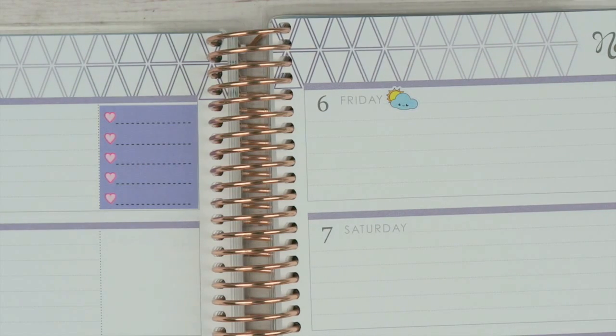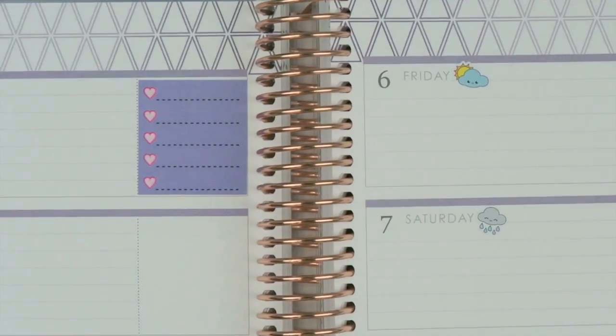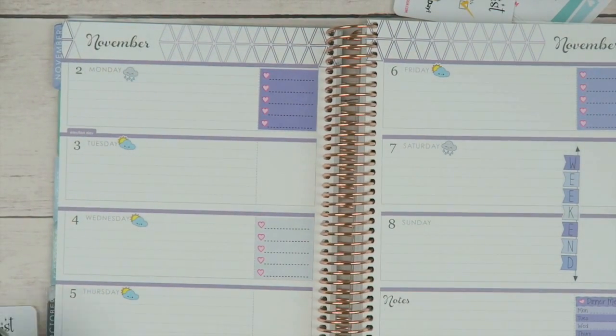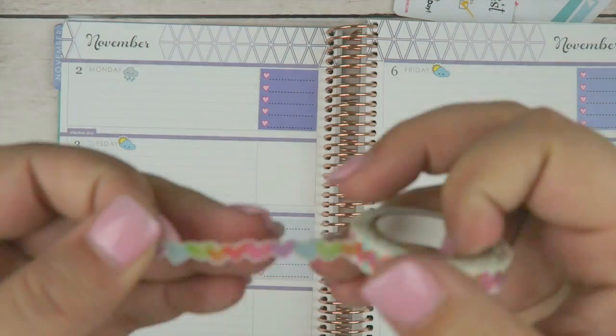I'm so excited that it's starting to cool down and that it's starting to rain a little. Again, it doesn't rain like how I want it to rain here in the Northwest. I know everyone says it rains a lot. It drizzles a lot, but it does not pour. Like, I want rain.